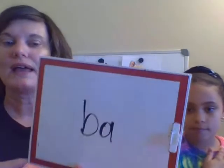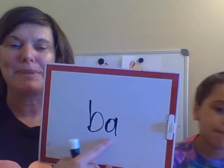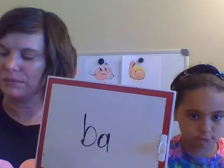Okay, now we're going to do something called syllable transformations. To do this, let me erase my board really quick. I'm going to put a syllable on the board and we'll read it. Then I'm going to transform it by either adding or taking something away. It's really kind of fun. Let's read this syllable. Ready? Bay. Bay. We know it's A because it is an open syllable.